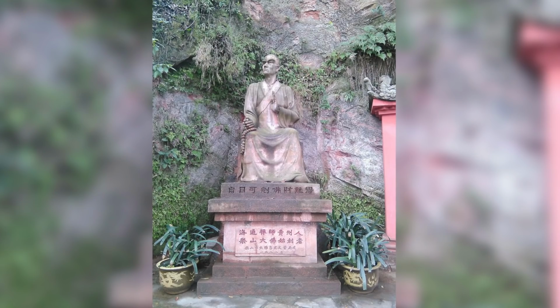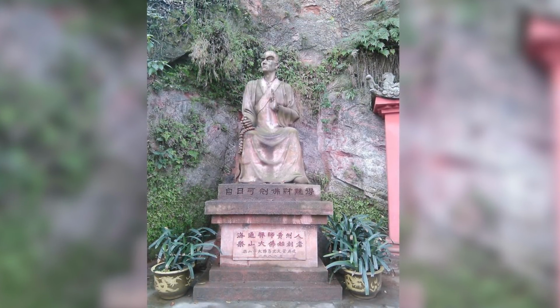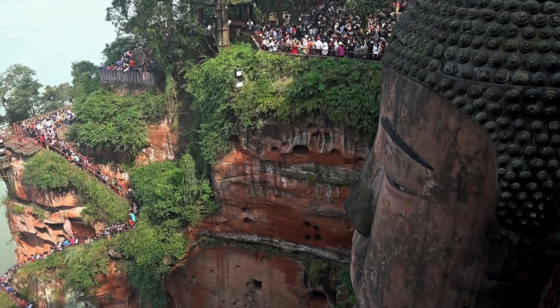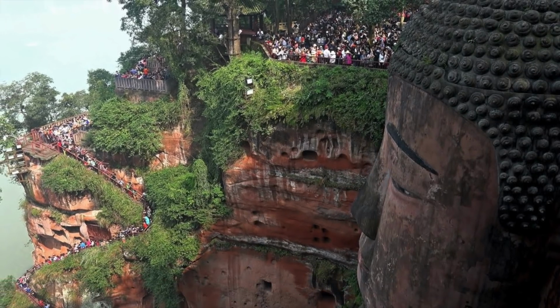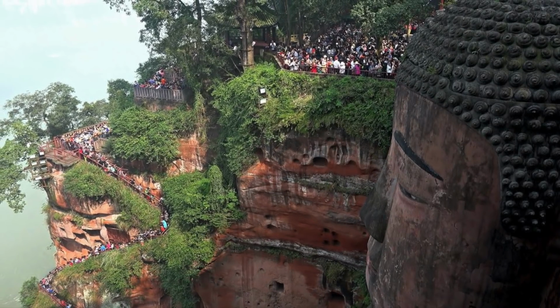Its construction was led by a Chinese monk named Hai Tong, because he hoped the giant Buddha would calm the turbulent waters that plagued shipping vessels at this major river confluence. Legends say that when funding for the project was threatened, Tong gouged out his own eyes to show piety and sincerity. After the monk died, construction was halted due to a lack of funding.